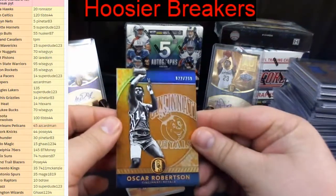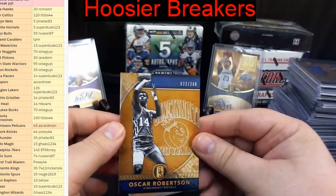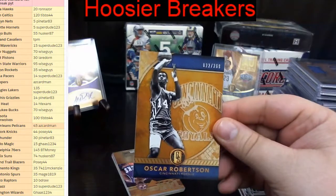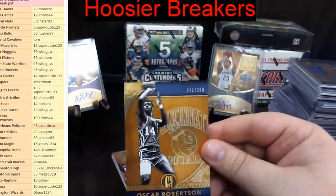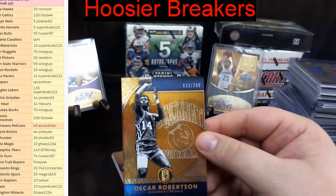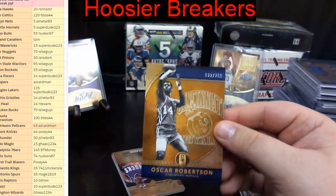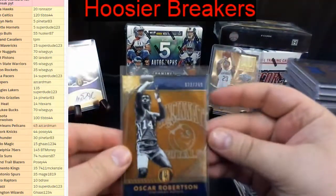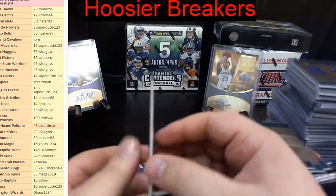Oh, here's a cool one. Oscar Robertson, Cincinnati Royals. I believe this one goes to Milwaukee, but I'm going to look it up. It might be the Kings. I'm going to look this one up and see where he's at on the checklist.